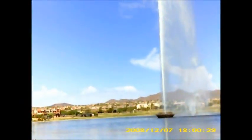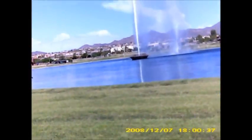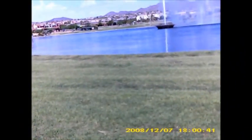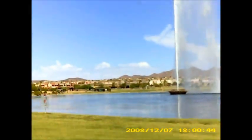Tony from AZ Quadcopters once again, and you are looking at Fountain Hills, Arizona, one of the highest fountains ever. For about 10, 12 years, it was the highest shooting fountain in the world. Not quite now. It runs for 15 minutes. It's been running about 3 here, so we're going to go up and take a peek. Hopefully get a little footage and see what happens.